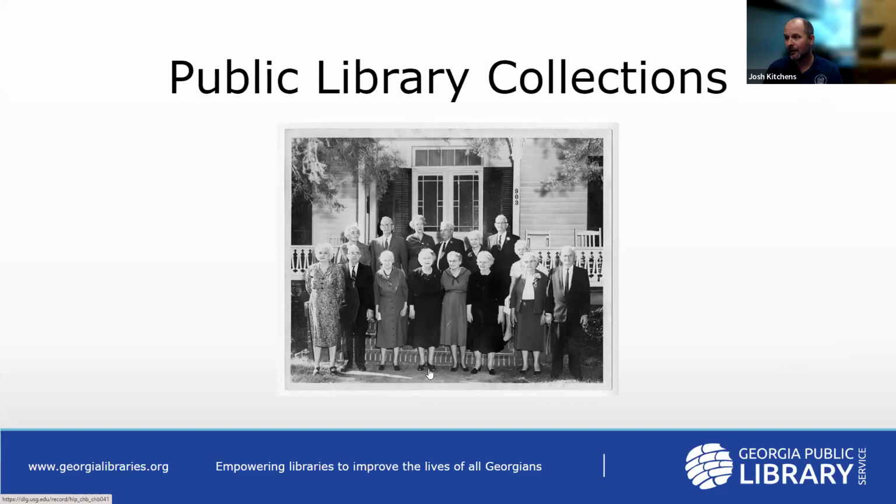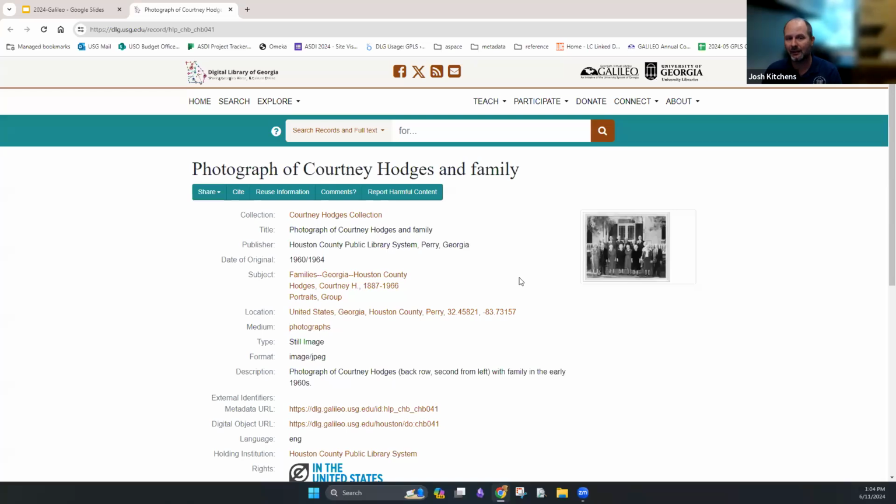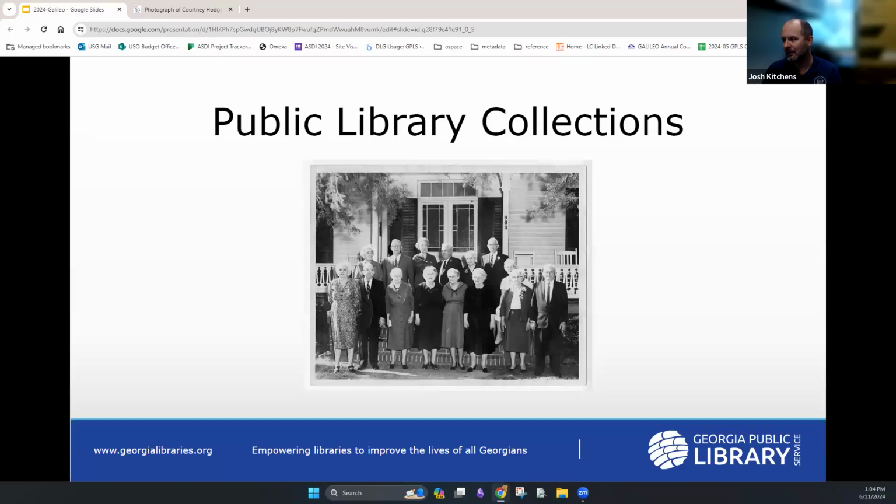One note, you'll see a lot of different collections that our public libraries have available. When you get a copy of these slides later on, you can go review them. Here is an example of one of our collections. This is from the Courtney Hodges collection, which comes from the Houston County Public Library system. These are scattered throughout, and they're really great collections you can go take a look at and view at your own leisure.